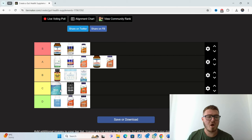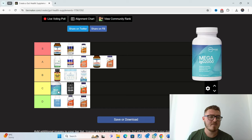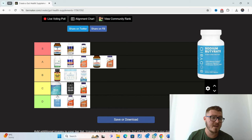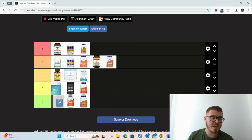Now you've got the supplements that I would probably discourage you from taking or trying because I just don't see as much benefit from it. So you've got Mega IgG. This is the mucosal support. It's replacing your immunoglobulins. There's nothing that this does. And this is also true for butyrate here. There's nothing about Mega IgG and butyrate that you can't get from a good probiotic and the right prebiotics. So that's why they're so low.